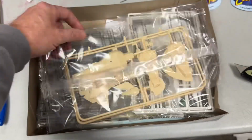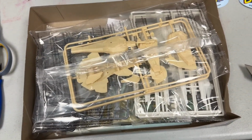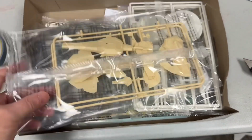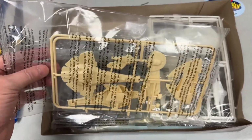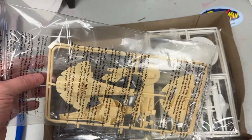On top, we have the Cardassian Keldon. Now, this originally came out with a reissue of Deep Space Nine, but there it didn't have the parts for the Keldon. It only had the parts for the Galor. You can build the kit either way using this model.